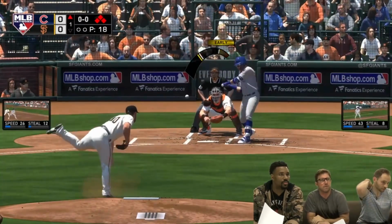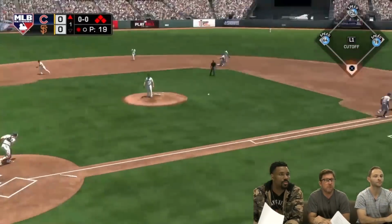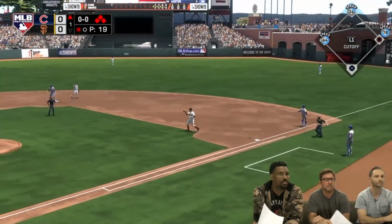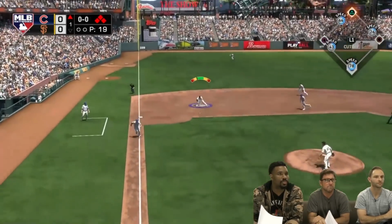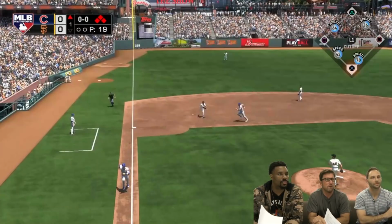So right now I have Longoria at catcher. So here's what you're going to see, and then I'm going to have Matt rewind it back. Okay, now go back to the catcher spot and freeze it. We'll go back one more.